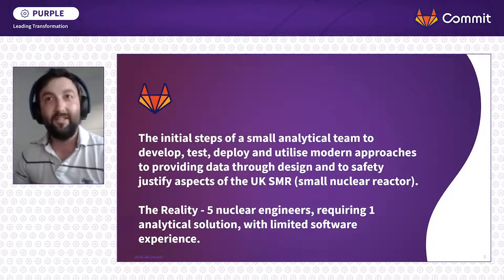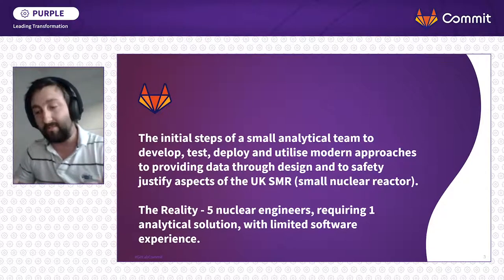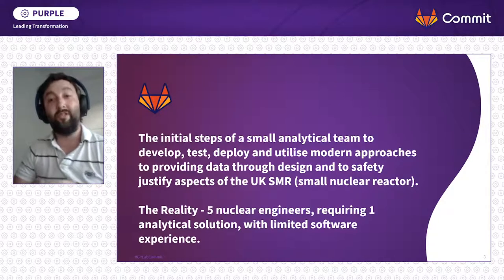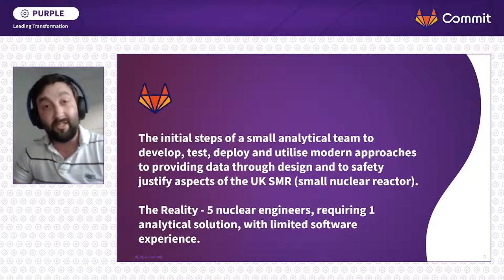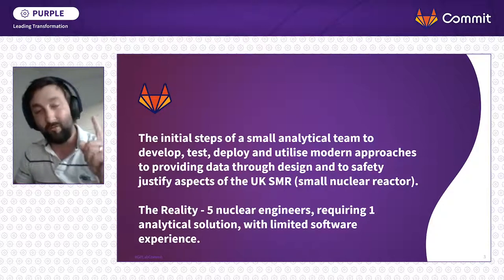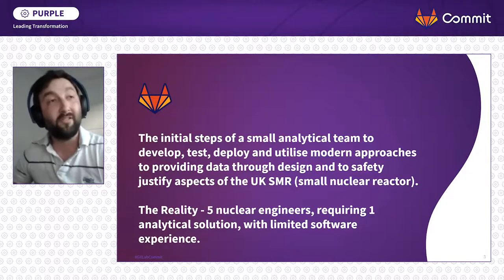So essentially, we're a really small analytical team in performance. We develop, test, deploy, and utilize all of our methods. And it's all to do with providing data, not only through design. So we're still in the design phase of this nuclear reactor, but once we're there, we want to justify it as well. So we want to do a whole bunch of analysis to make sure that it's as safe as possible. And in reality, we've got 5 nuclear engineers requiring 1 analytical method with very little software-based experience.